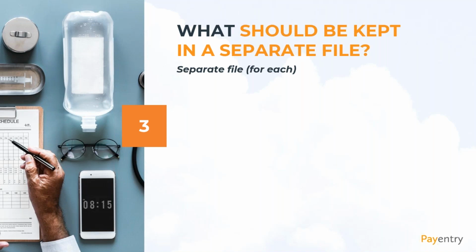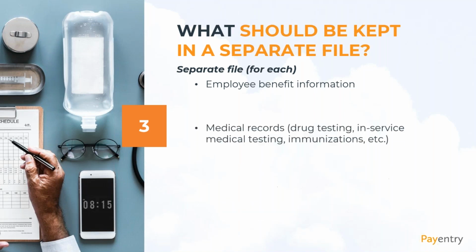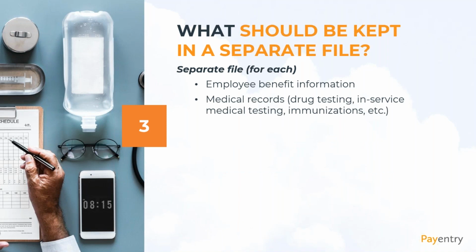So what should be kept in a separate file? These are the files where you need some separation. If you have employee benefit information, you want to keep that separate. It has protected health information on it that is protected under HIPAA, so it's very important for you to make sure that it is not in their personnel files. You need to keep medical records, such as drug testing and in-service medical testing, maybe immunizations. Keep that separate in a different file.